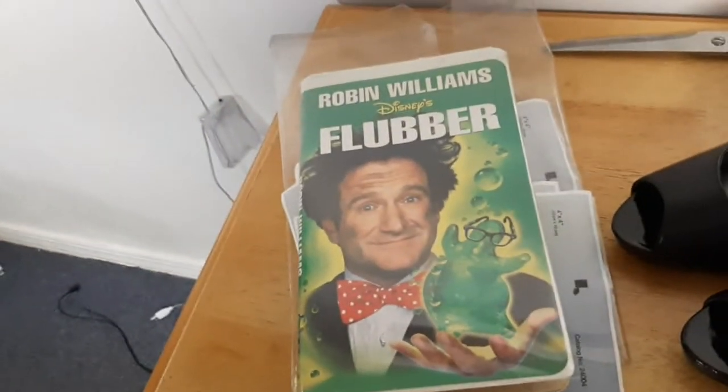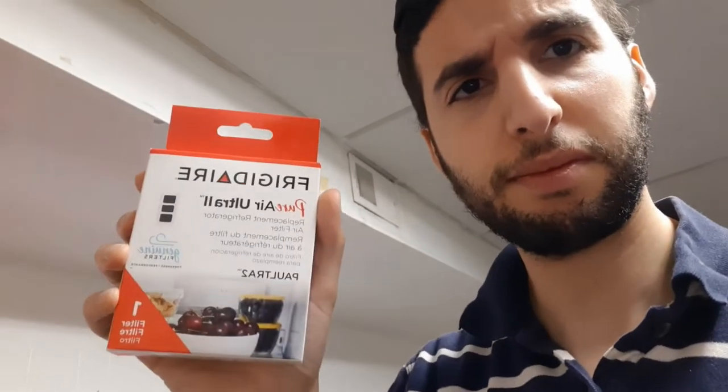Let's move on. Guys, I forgot to add one more before we move on. Hey, where is it? Oh, there it is. Okay, this Frigidaire Pure Air Ultra 2. Got it free, sold it for $10.